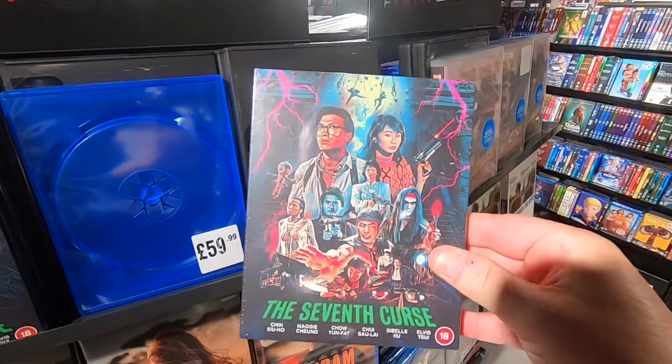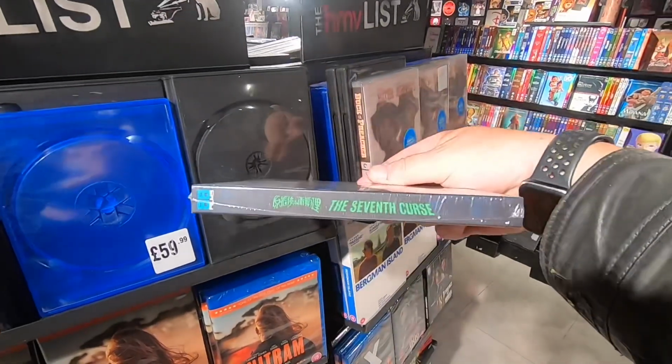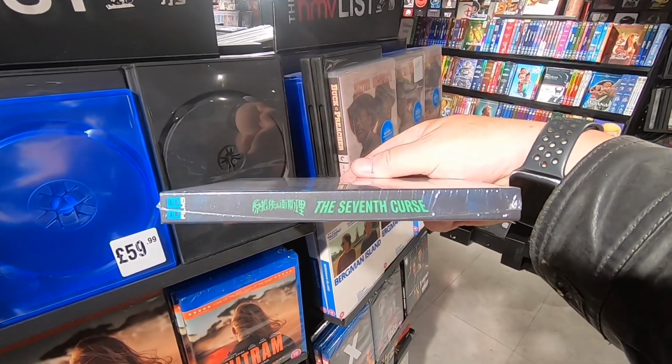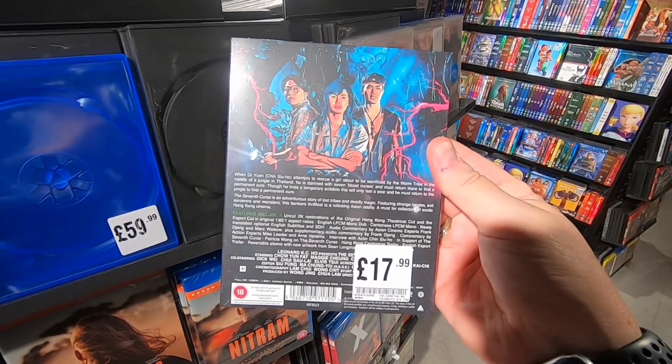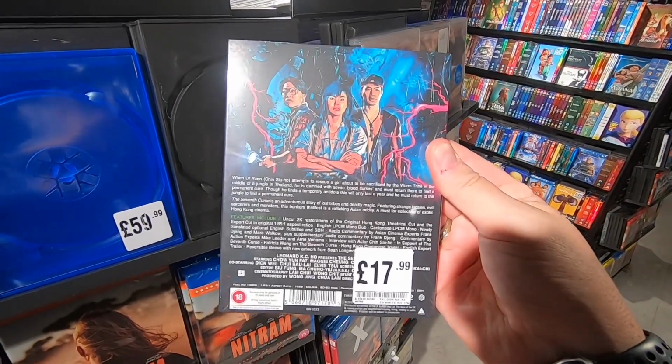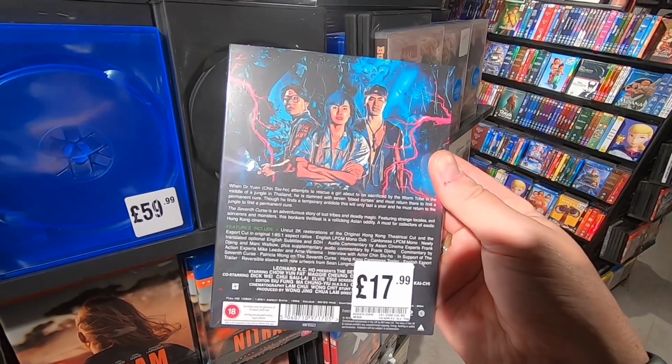So next is the 88 Films release of The Seventh Curse. Now this is a standard release. There was also a deluxe edition available which came out on July the 4th I believe of this year. Now this is from 1986 and it's a horror and it carries an 18 certificate and it's yours for just $17.99. Comes with a lovely slipcover.